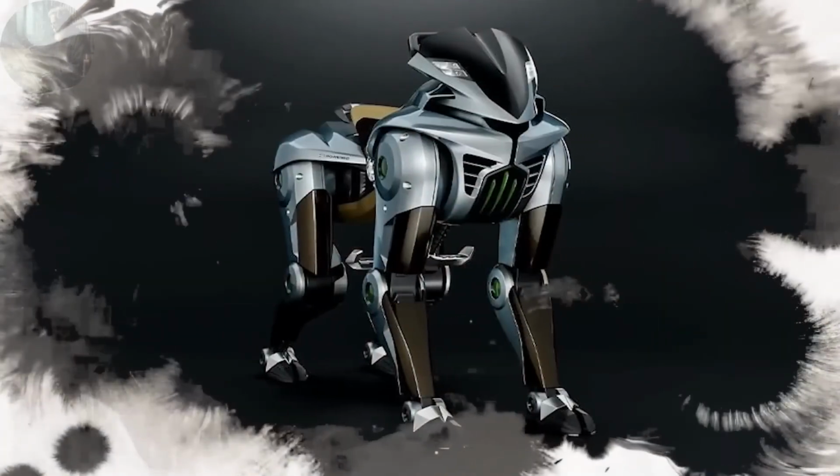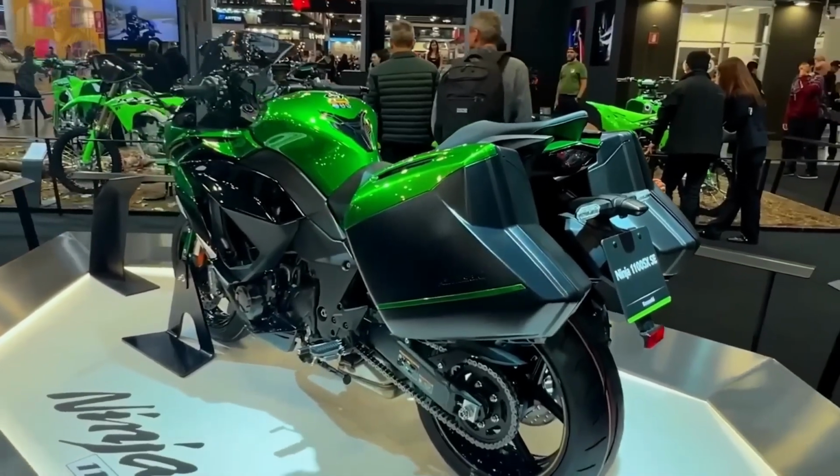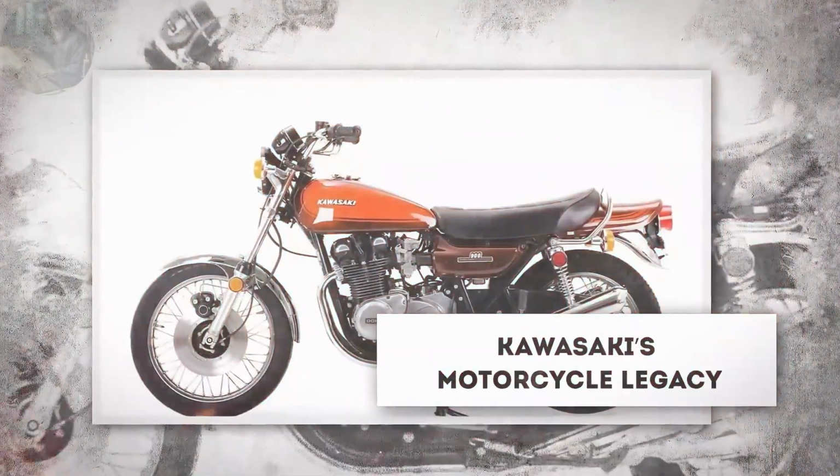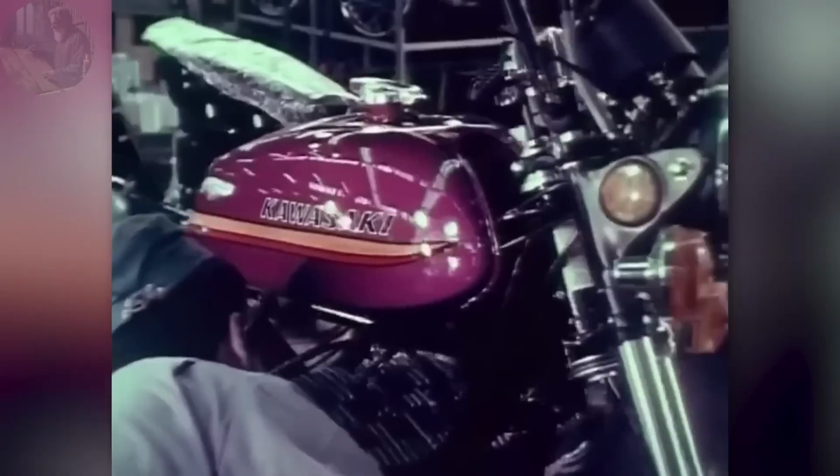But Kawasaki is not just a robotics pioneer. It also builds some of the world's most iconic bikes. Kawasaki's motorcycle legacy. Kawasaki motorcycles are known for one thing above all else: raw, unapologetic power that's somehow always in control. But that reputation didn't happen overnight.